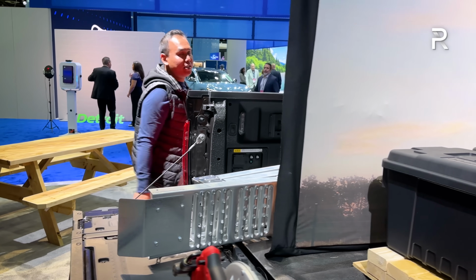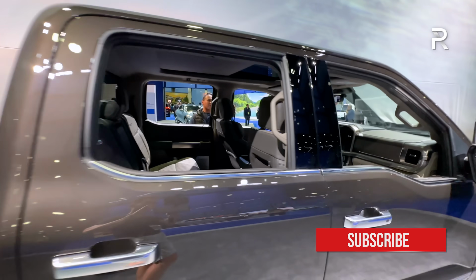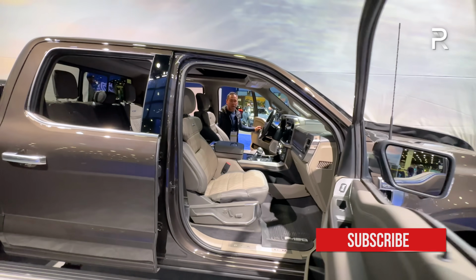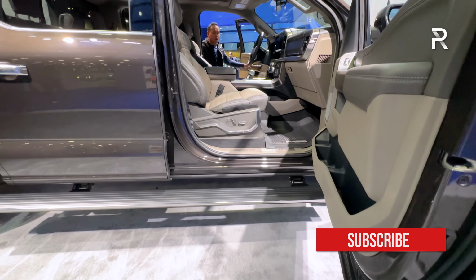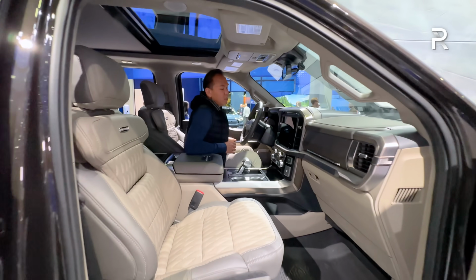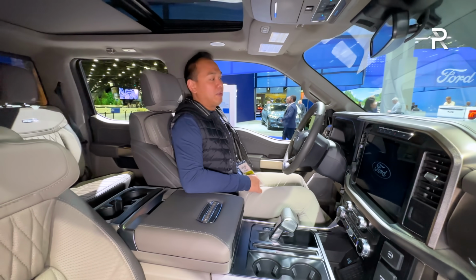But let's go ahead and hop into the interior, because this Platinum grade has a new luxury-oriented interior. And this is the Platinum Plus, which I mentioned earlier, replaces the Limited. It has these power retractable running boards, which are an extra charge. And this interior here, you can see, is a unique color on the Platinum Plus. And I have to say, this feels like it belongs in a Lincoln.